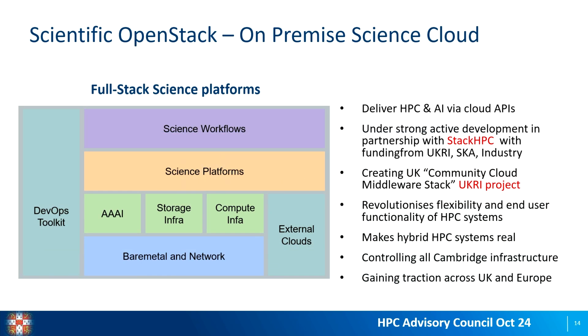We bolt our DevOps toolkit onto that, which enables us to run our service in a much more DevOps-orientated fashion, which is revolutionary with the way you run your HPC center. And this becomes quite a powerful way of running. We call that the scientific OpenStack. We have funding from UKRI, various pots of money, to develop this and create a community project around this with documentation, a repository, and assistance in getting that running. It's gaining traction on big sites.